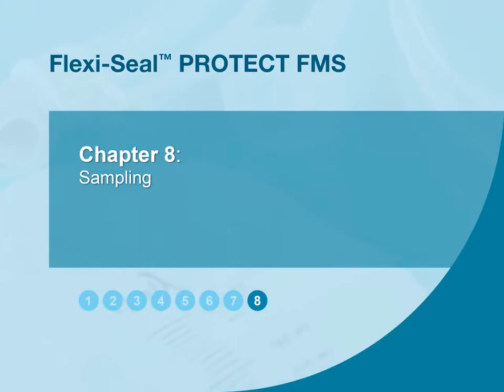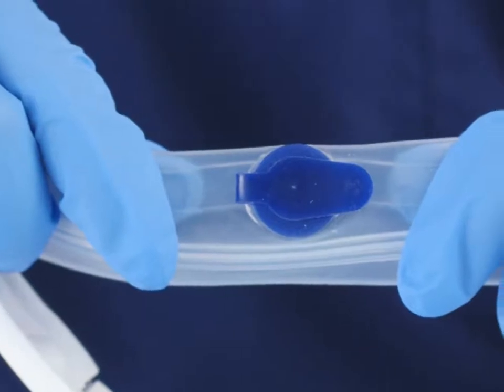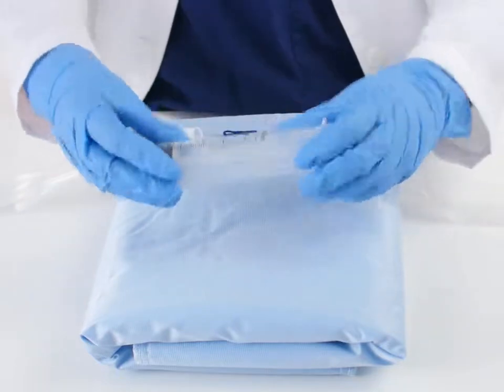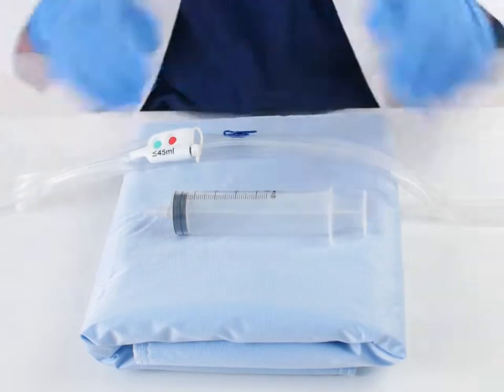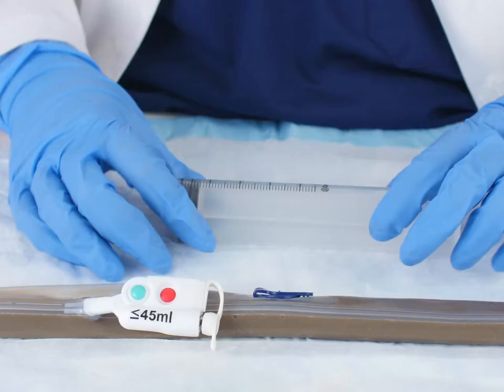Now we'll review proper sampling procedure. Flexi-Seal FMS devices have a stool sampling port. In preparation for stool sampling, you'll need to obtain a luer slip tip syringe, also known as a catheter tip or Toomey syringe. This is not included in the device packaging. You'll also need an absorbent pad. Place the absorbent pad directly below the sampling port area.